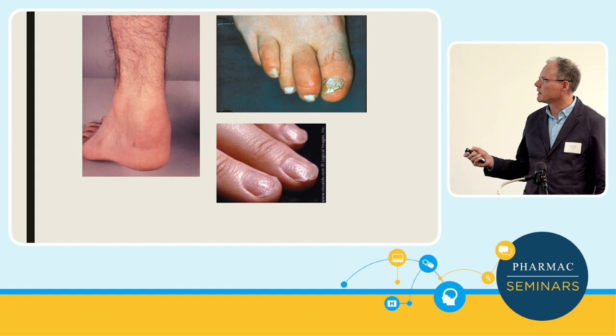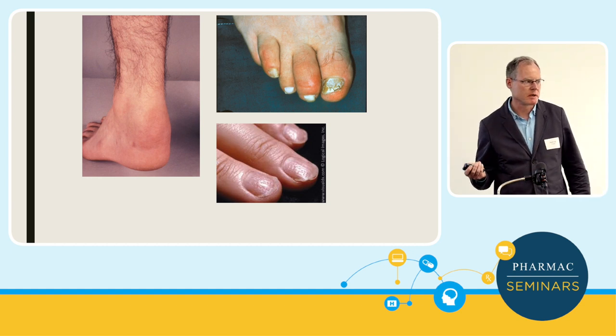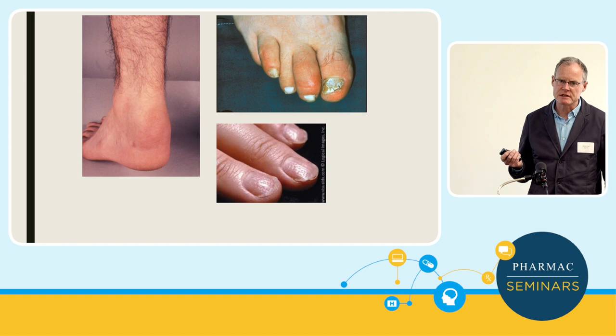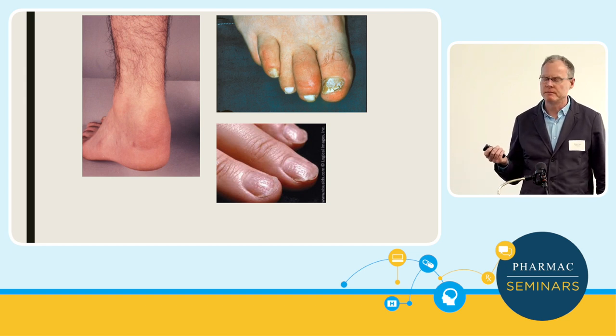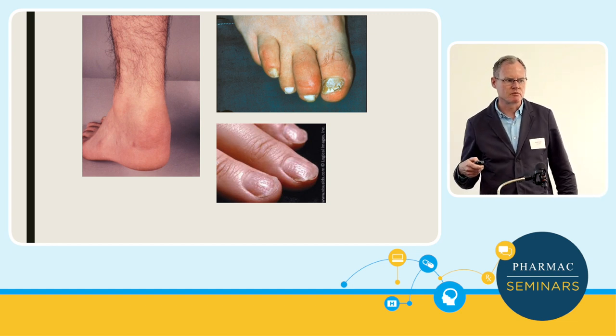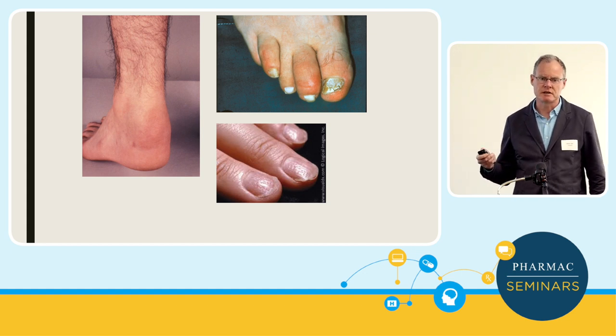And you can see the nail dystrophy on that toe. And this is the kind of pitting that's described in some people with psoriatic nail disease. Nail disease seems to be more common in people with psoriatic arthritis than the average person with psoriasis. And some people think that's related to a kind of enthesiopathy, where the nail joins the nail bed, that reflects almost a musculoskeletal manifestation of psoriasis rather than a cutaneous manifestation.